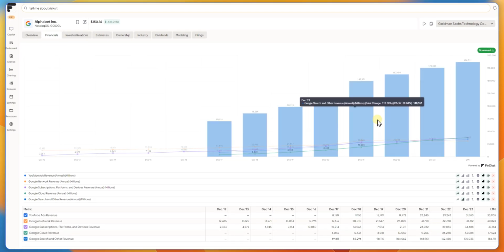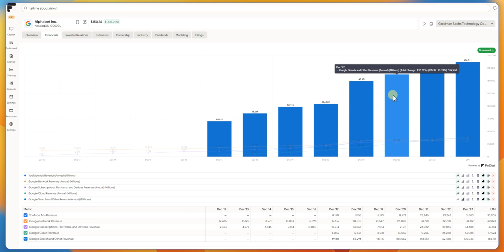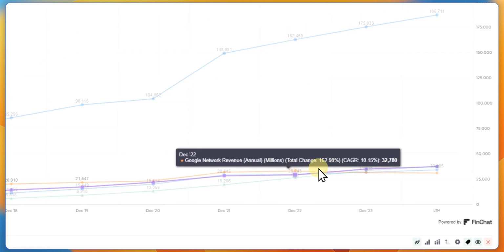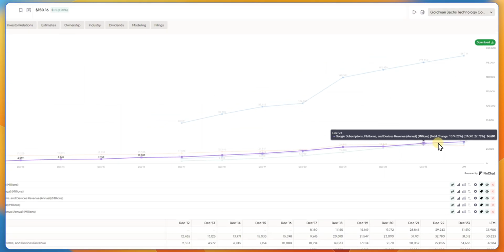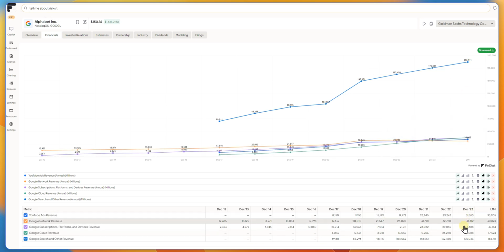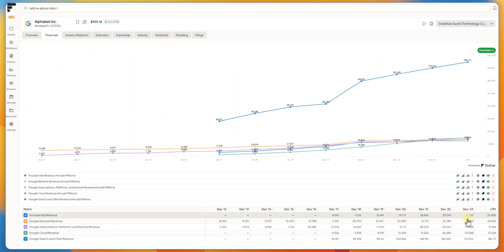When we chart them all, we can see that these blue bars here is the Google search and other revenue, and it is in essence dwarfing these other sources of revenue here. So these other sources of revenue are relatively minor. The search and other revenue is gigantic. And you can see this as well from the table at the bottom of the screen here. So in 2023, we're talking about 175 million compared to about 30 for the other sources of revenue.